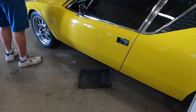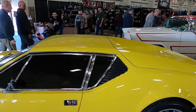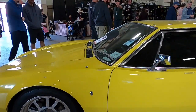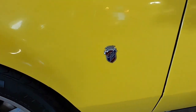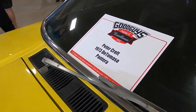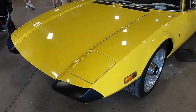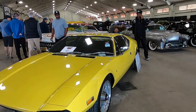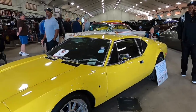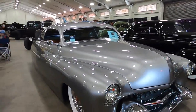Pantera, the first one that I saw at the show. Very awesome cars. These are going for some pretty ridiculous money more. There used to be, you could get a Pantera for pretty affordable, believe it or not, but now collectors have jumped on them, and they're now getting rather expensive. But it is what it is.